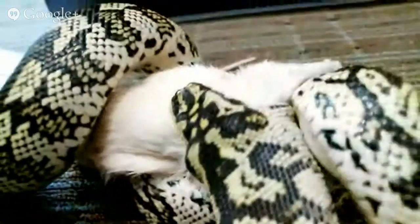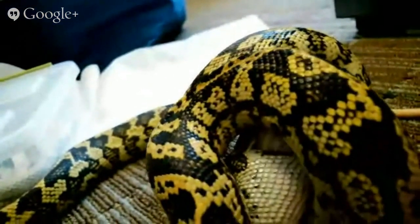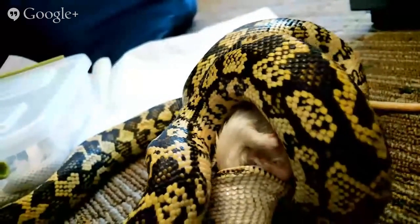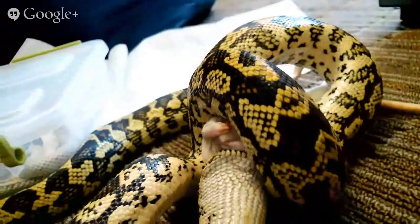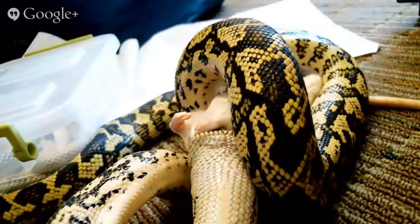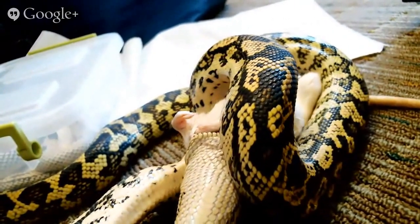Now our time's up. It's 12:30, but if you guys want to continue and stay here, I'll continue filming this snake eating, and we can just keep watching it. You don't have to go anywhere. I might be a little quieter as we watch, but we'll definitely keep recording until this snake has completely eaten this rat.